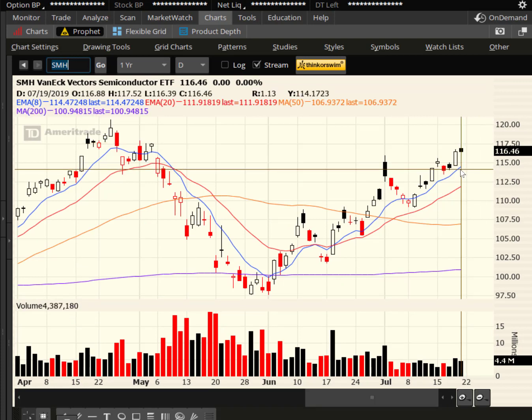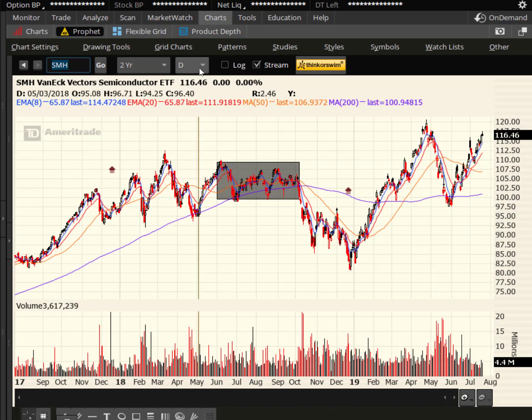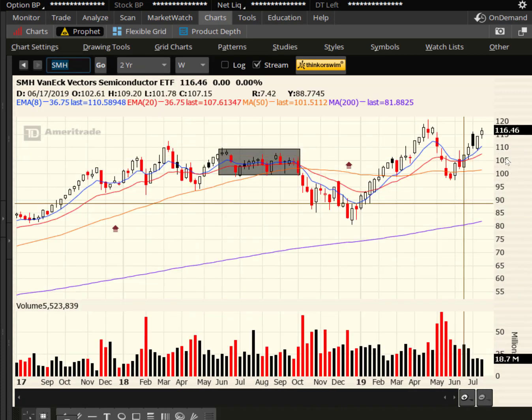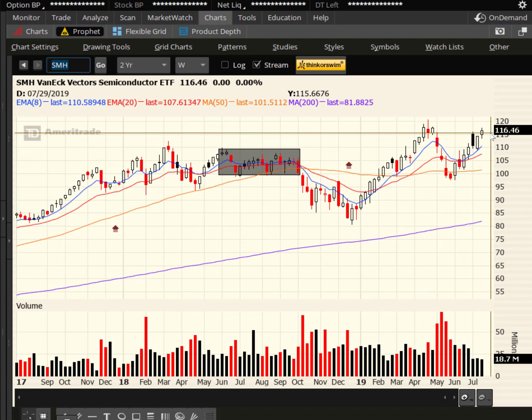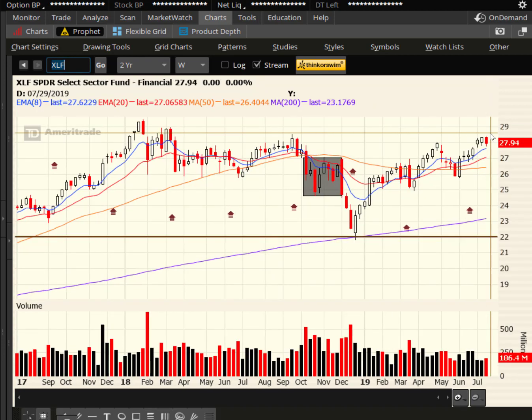You package all this together on the daily chart, the bulls do get the edge to start the week. We just want to keep a close eye on it come Monday, Tuesday, and see if any selling persists. If we take a look at the weekly charts, let's go 2-year and change this to weekly. The semis, we'll start here. They look really good. They're above all moving averages. Transports, above all moving averages. Banks, above all moving averages.